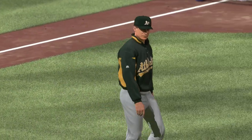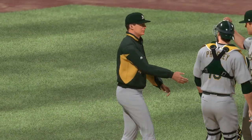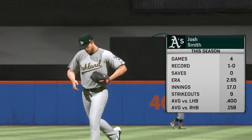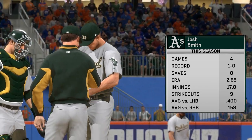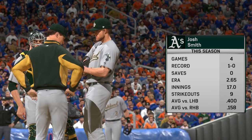Here comes Bob Melvin now out of the Oakland dugout. And he's going to motion for his bullpen here. That'll do it for the starter tonight. So he'll make his way to the dugout after working just four and a third, and he just didn't have his best stuff in this one. Josh Smith is going to take over here in inning number five, so it'll be a bullpen game from here on out.